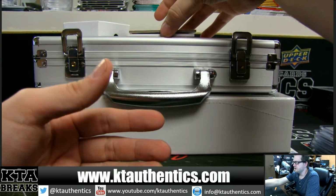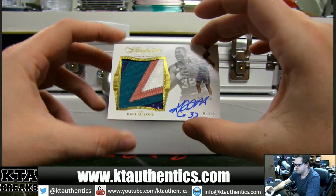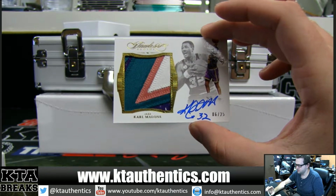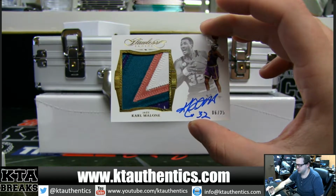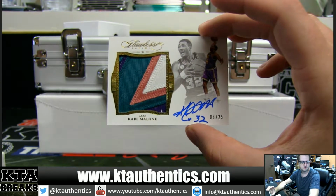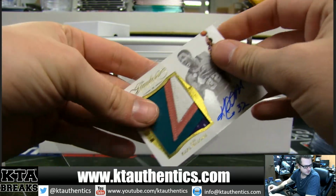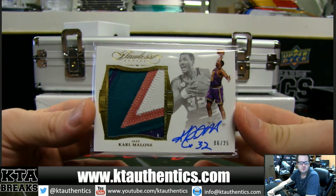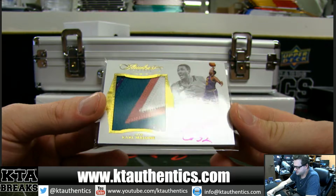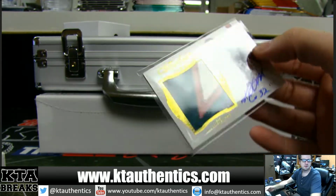We have a very, very nasty patch coming up. That is 6 of 25. 1, 2, 3, 4 color. Patch autograph. Karl Malone, 16 of 25. It's going to Florida, 671. Karl Malone, jumbo patch autograph, gold. Very, very nice.